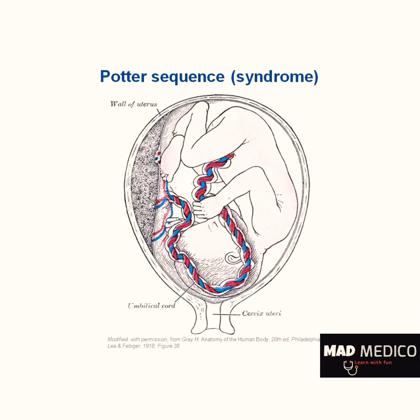As we discussed in the beginning of the section, the main role of the fetal urinary system is to produce urine. This urine supplements the volume of amniotic fluid. If the volume of amniotic fluid drops too low, the fetus may fail to develop properly. Potter sequence or syndrome is a consequence of having too little amniotic fluid present in the uterus. This lack of amniotic fluid is actually called oligohydramnios.